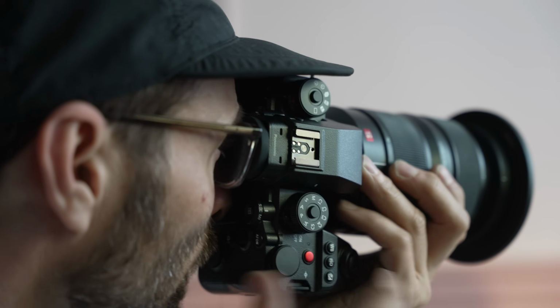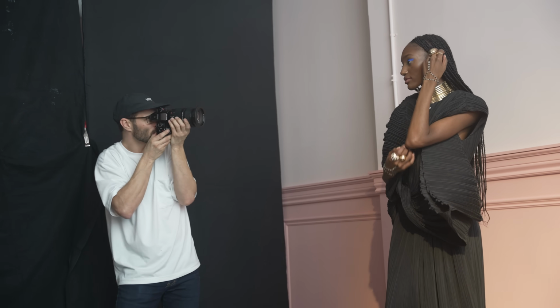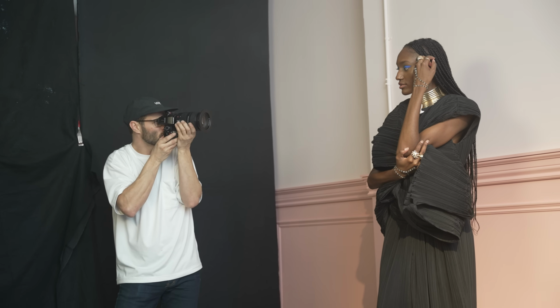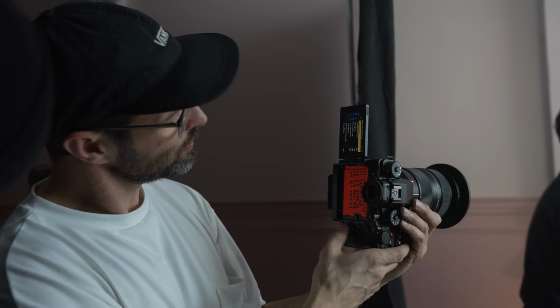The dials and buttons all made sense to me, and possibly this is the most intuitive experience I've had with a professional body that I just don't shoot with on a regular basis. Nothing infuriates me more with pro bodies than the ones that are just too minimalist, hiding much of the functionality in the touchscreen or menu systems. And the S1R II strikes, I believe, that perfect balance.